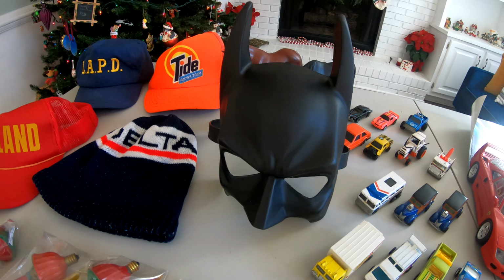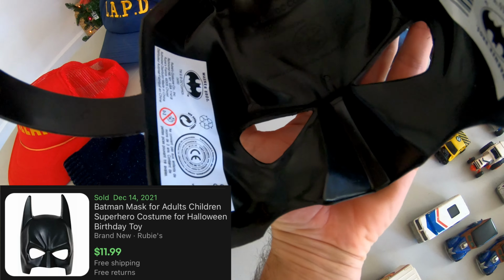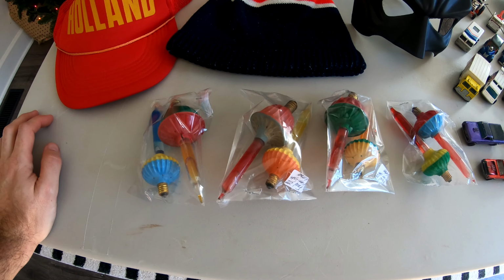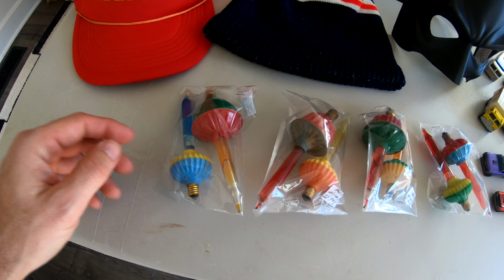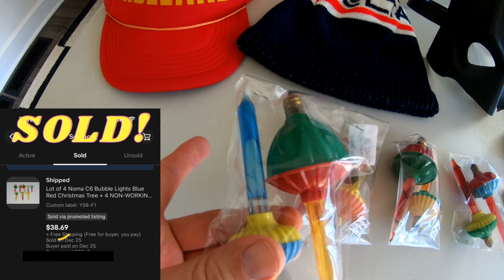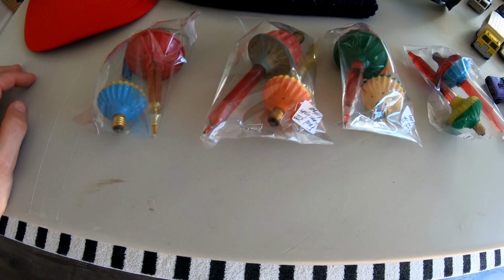I got a Batman mask. This is not vintage or anything like that, but it was a couple dollars, so I went and picked it up. Again, Christmas is a couple days away, so I need to get these listed. These are bubble lights, so when these things heat up, the bubbles kind of float up and down on them. I don't have any way of testing these, but I don't see any reason why they won't work.